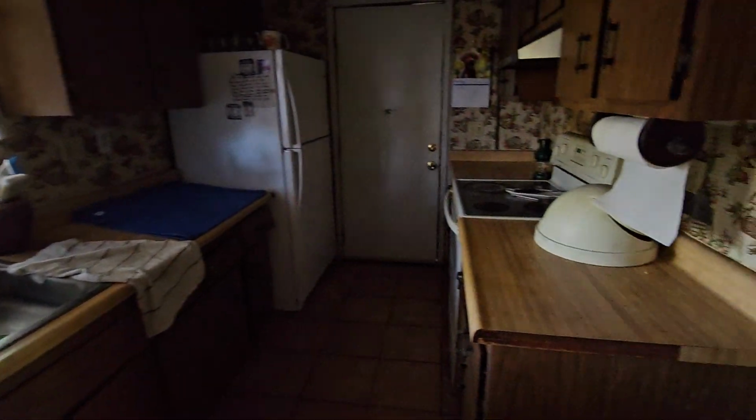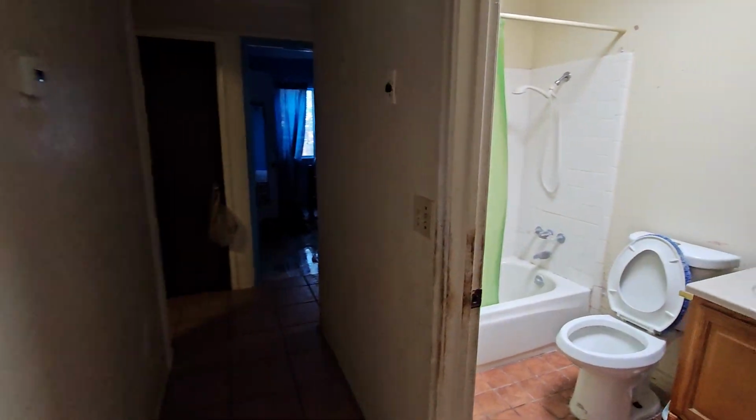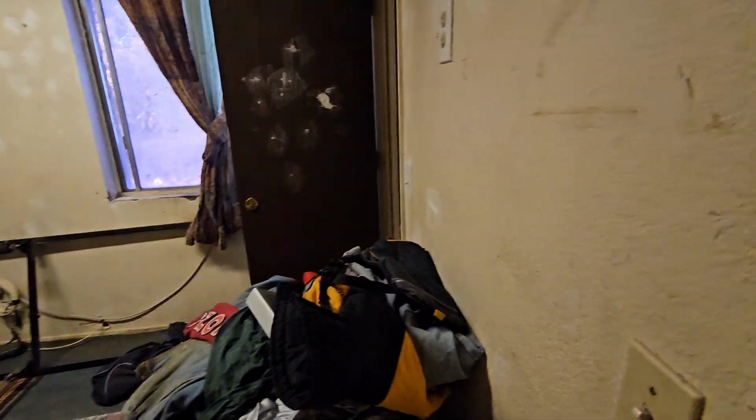Nice tiled front room here. There's no lights on. I'm gonna go out this way. I take that back, there is a light on. Place is pretty well filled with stuff.